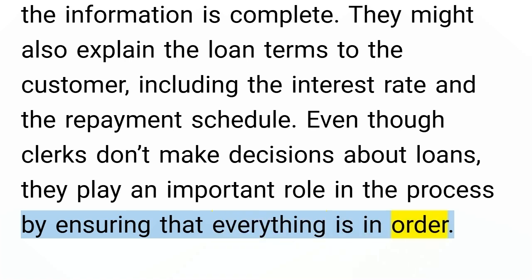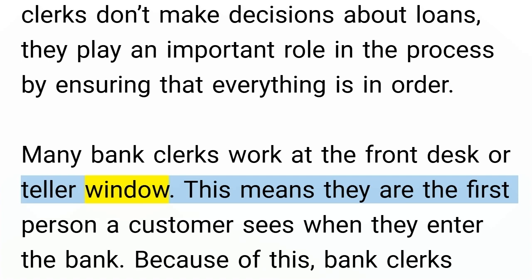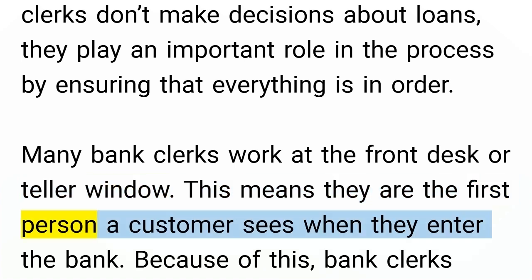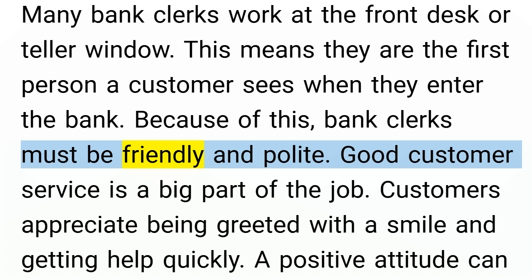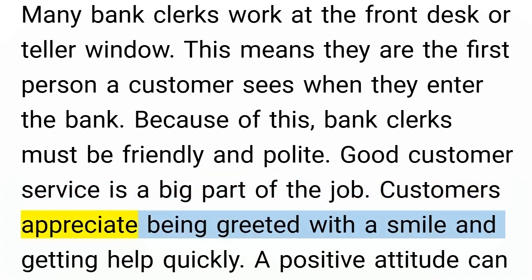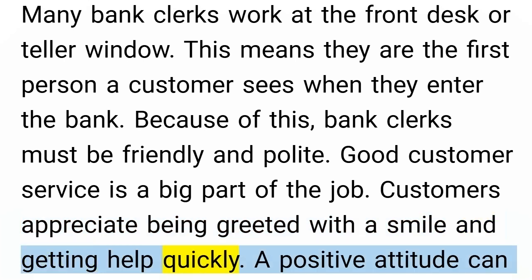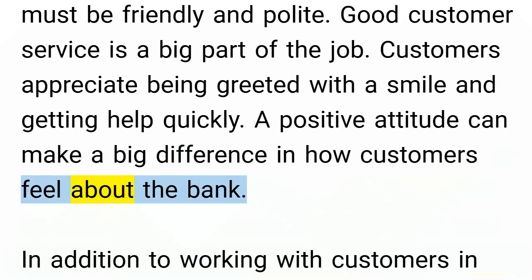Many bank clerks work at the front desk or teller window. This means they are the first person a customer sees when they enter the bank. Because of this, bank clerks must be friendly and polite. Good customer service is a big part of the job. Customers appreciate being greeted with a smile and getting help quickly. A positive attitude can make a big difference in how customers feel about the bank.